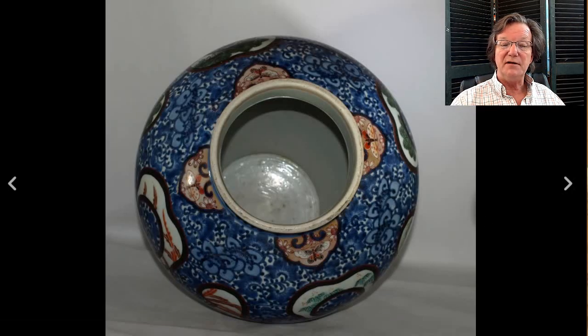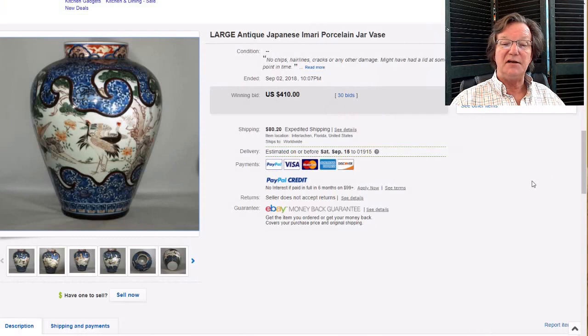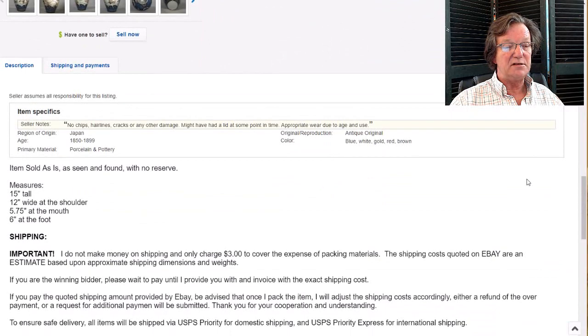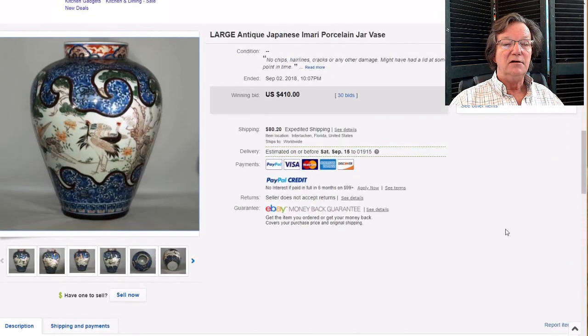Here's the bottom of it. There's the top down inside. Nice condition. Doesn't have its lid. But look at this. It went for $410. And this was a nice big pot. This thing was 15 inches tall. All right. Make a spectacular table lamp. And you wouldn't have to drill it.